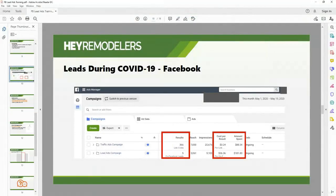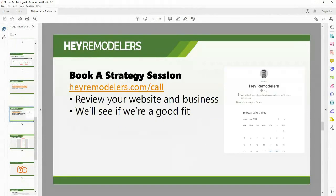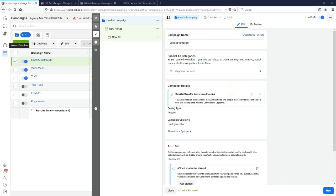So that is it. So the next thing here, let me see what I got going on here. All right, so you can do this yourself. I just showed you how to. We can do this for you if you're interested. The best next step, if you are interested in someone working on this for you, book a strategy session. All you got to do is go to our website.